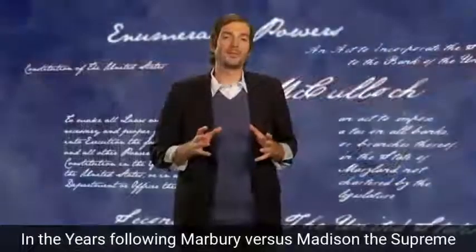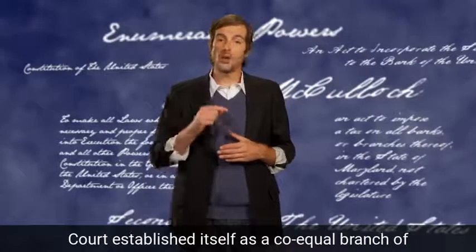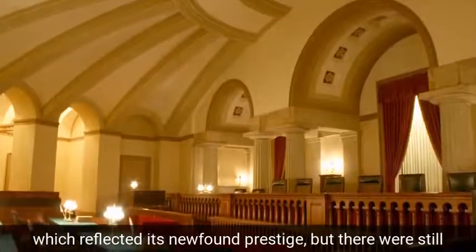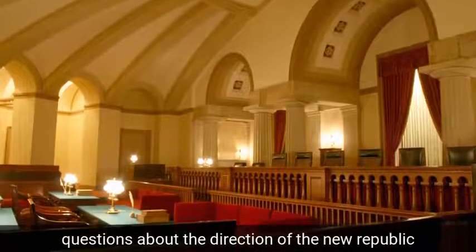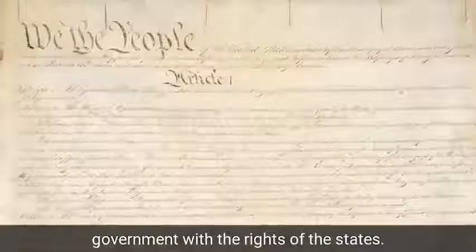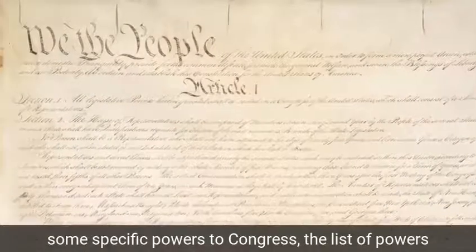In the years following Marbury versus Madison, the Supreme Court established itself as a co-equal branch of government. The court eventually got a new, larger courtroom, which reflected its newfound prestige, but there were still questions about the direction of the new republic and a debate about how to balance the power of the national government with the rights of the states. Both sides agreed the Constitution granted some specific powers to Congress.